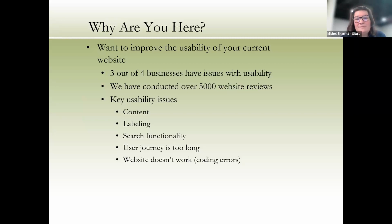We've conducted over 5,000 website reviews since 2008 when we started our business. And the key usability issues that we see come from content, labeling of pages on your website, search functionality, and how long the user journey is. A user journey is like if someone Googles and brings up your website and they come to it, can they find the information easily? If they're purchasing an item, how long does that process take? And we have a lot of clients whose website doesn't even work or function correctly. They could be on Google and their website works great, but they could use Bing or a different browser and their website isn't functioning because they have coding errors and they have no idea.